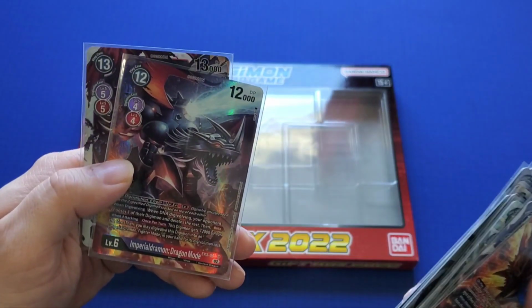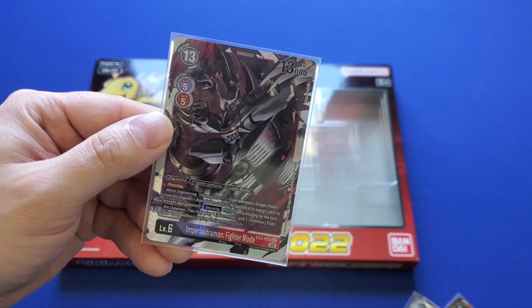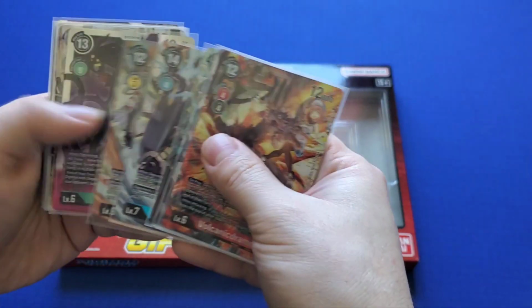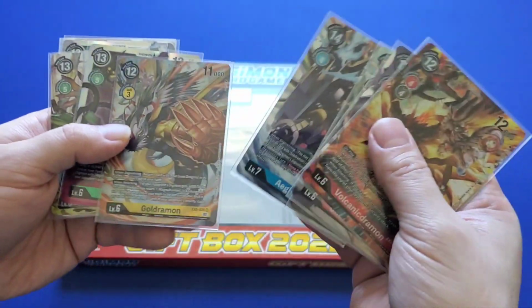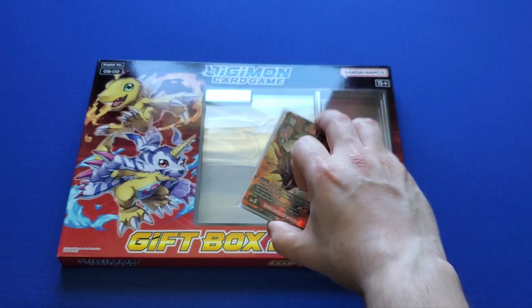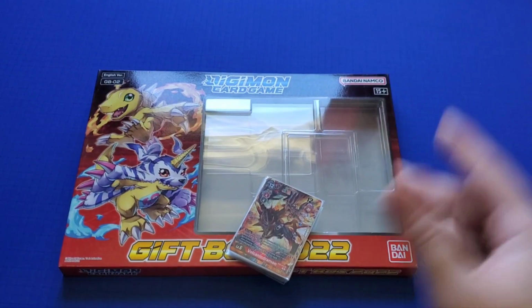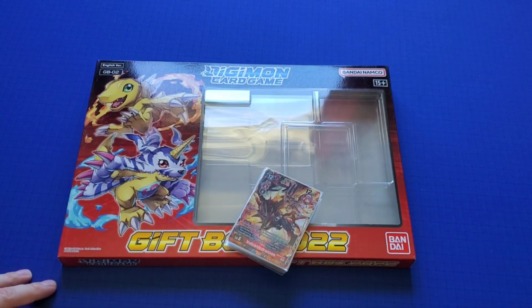And I did get an alternative art, and I did get the secret rare of Fighter Mode. So these were actually the cards I had. The only new ones were the alternative art Hydramon and Goldramon. Other than that, I did pull them. So sorry for showing you the wrong cards. This shows you how long it's been since I've been working with Digimon. I just kind of put them to the side.